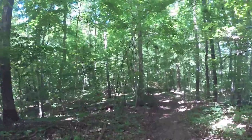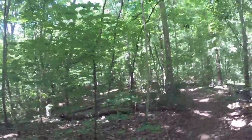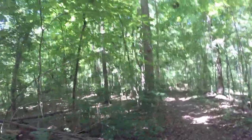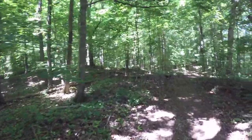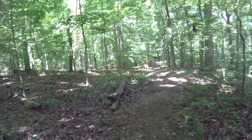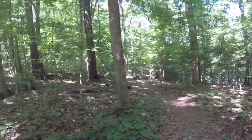I can hear something moving down there. I'm trying to see what it is. I don't see anything. Probably a squirrel. It is a squirrel. So I'm right. So the campground I'm staying at is called the Douglas Dam Campground.